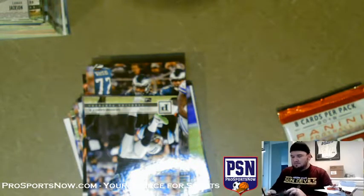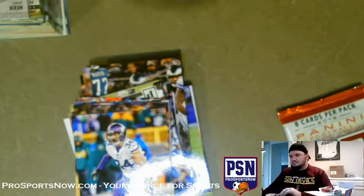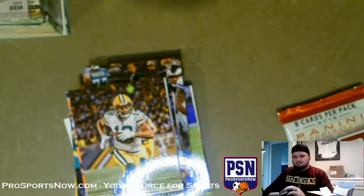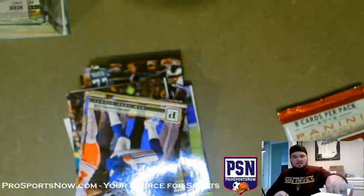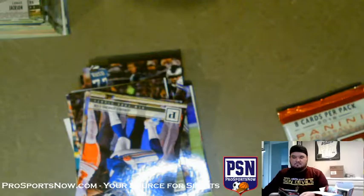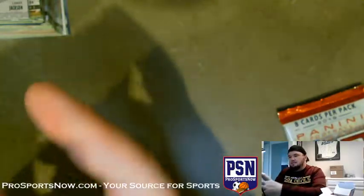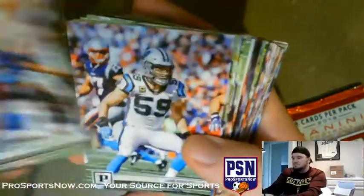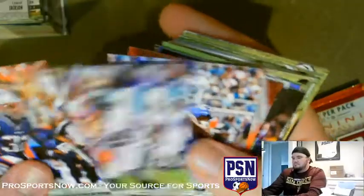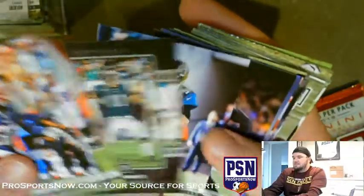Six, seven, eight, so we're going to open up the 10. We're going to go through these ones real quick. Starting off with the Patriots. First insert of the box, Carson Wentz, the Eagles.